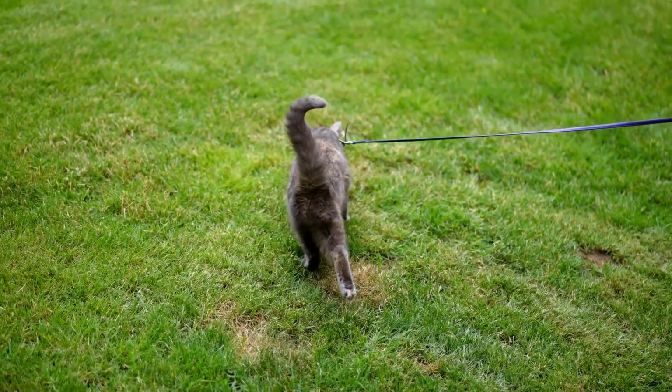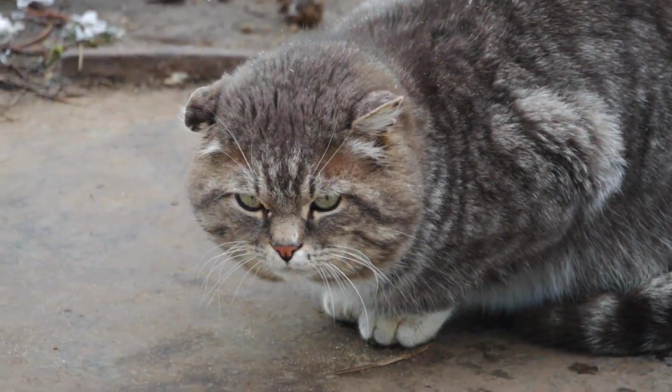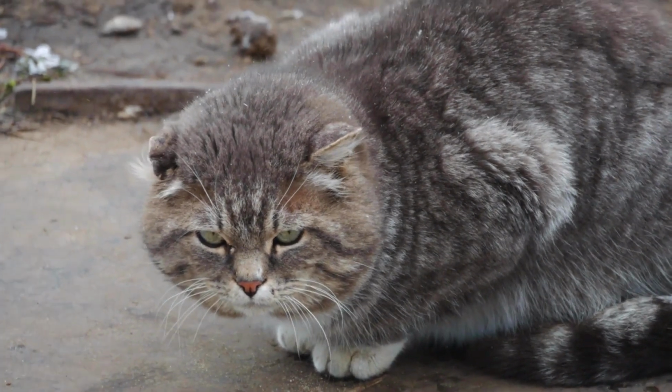To prevent arthritis, make sure your cat walks on soft surfaces and does not become overweight, as extra weight can put more pressure on their joints.